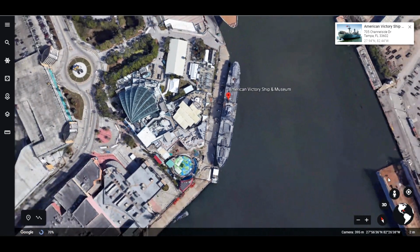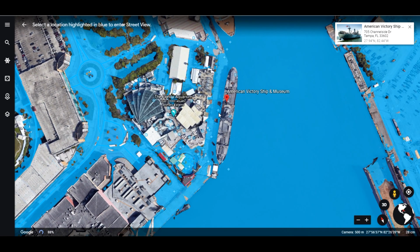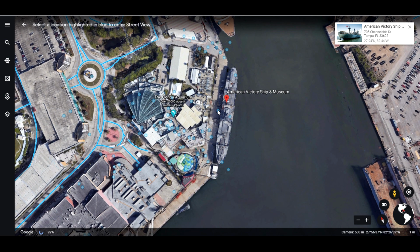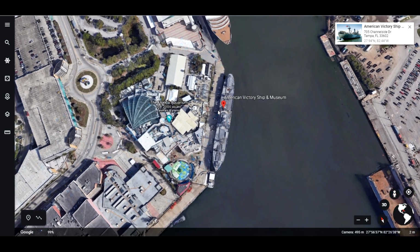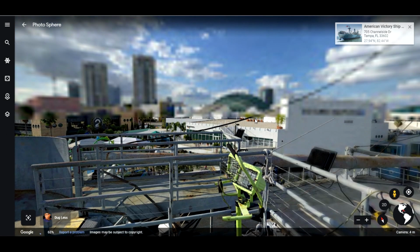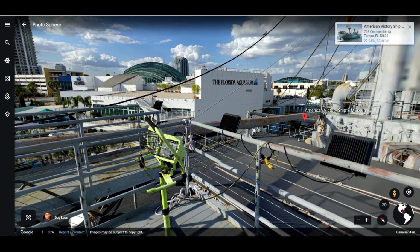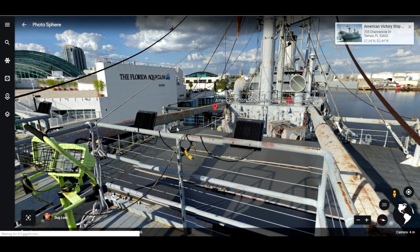summer day. I was hoping to drop in and see the boat, not the aquarium, but maybe if we go back to this one, that might be a safer one to see the boat. But the aquarium was very nice, actually. This has you on the boat. Okay, so there's the aquarium, the Florida Aquarium. Very nice. Very cool. And now we're on top of the American Victory ship.